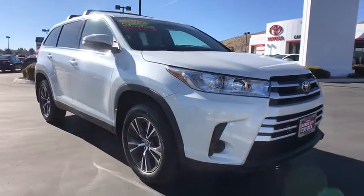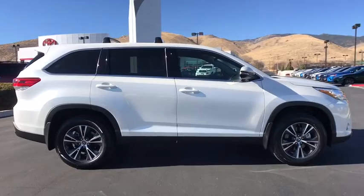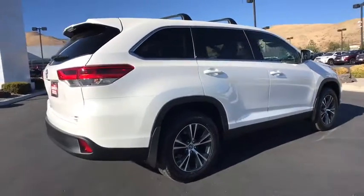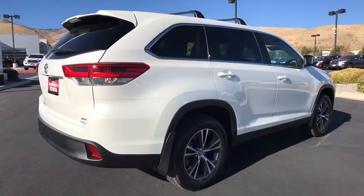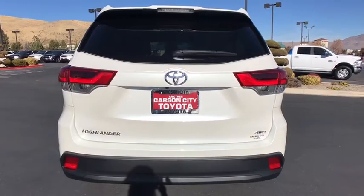Take a ride in the 2019 Toyota Highlander. The Highlander is the SUV that's thought of everything. The Highlander offers seating for up to 7 and features Toyota's innovative center stow design. The second row bench seat folds away, leaving a pair of captain's chairs.